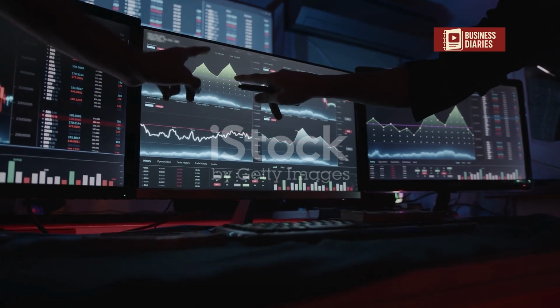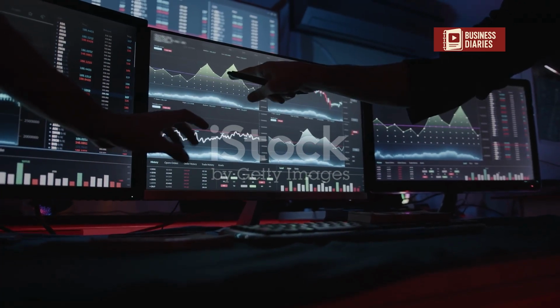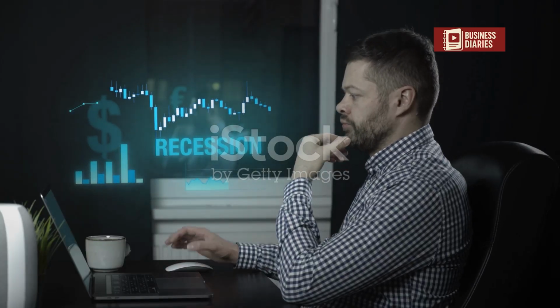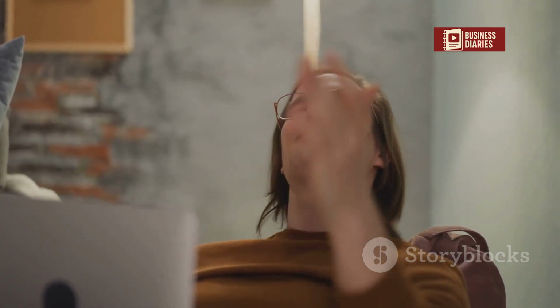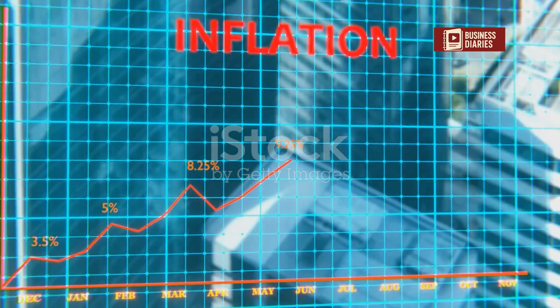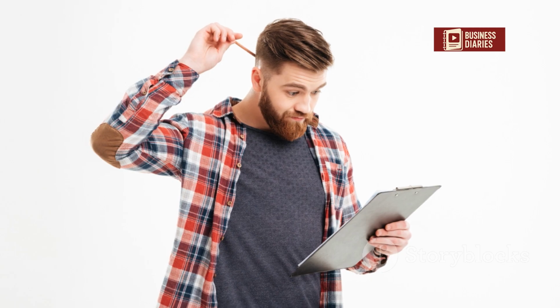Right, let's talk about something that sounds incredibly dull, but is, and I cannot stress this enough, surprisingly important, the Producer Price Index, or PPI. Now, I know what you're thinking, oh God, not more economic jargon. And yes, it is a bit jargony. But stick with me, the PPI, put simply, measures the average change over time in the selling prices received by domestic producers for their output. That's a mouthful, isn't it?